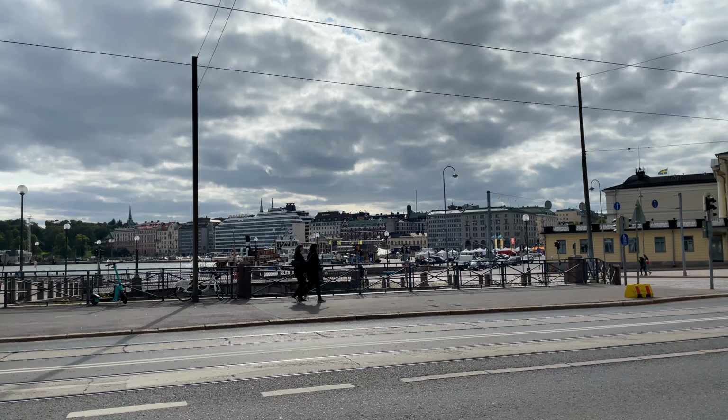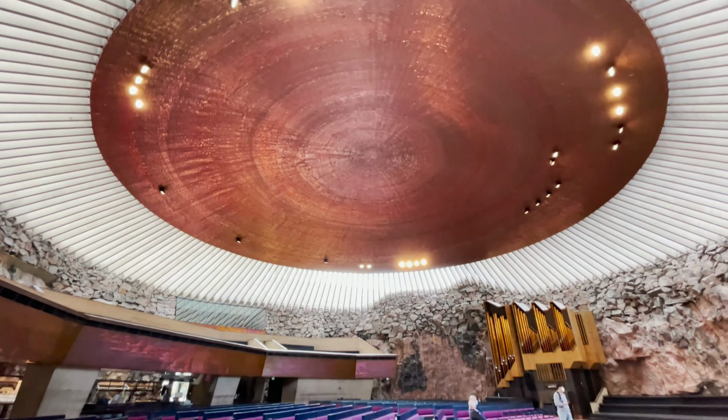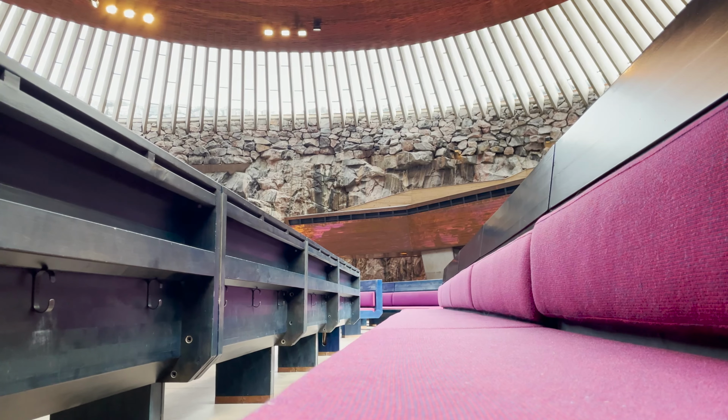A few hours later, back in town, I visit another architectural wonder. Temppeliaukio, also known as Rock Church, was built directly into the rocky wall of a hill. This simple but beautiful church is flooded with light thanks to its huge round skylight, and it's one of the most popular attractions in Helsinki.